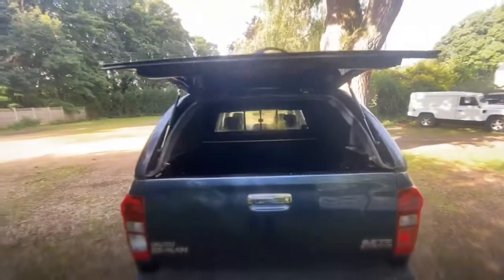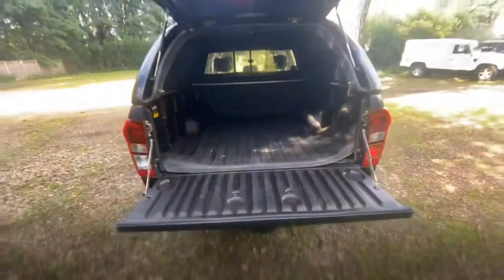Let's have a quick look in the back. So it's got good pneumatics, they do hold it up and they do pull it up on their own easily. In the back there is an Isuzu mat underneath, it's nice and clean. All the plastics look nice in good condition, so it's had no heavy work. Inside's nice and clean and lined with light. It smells nice in back as well, so it's not like it's had anything nasty in it or anything like that. All I can really smell is the rubber off that.